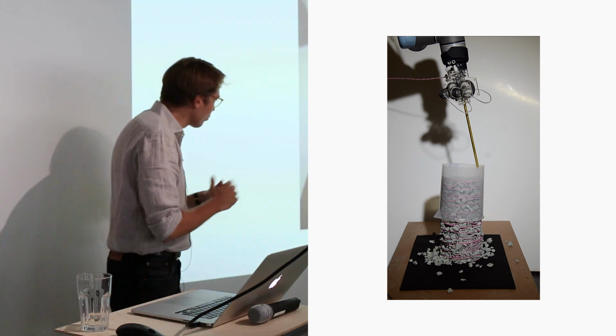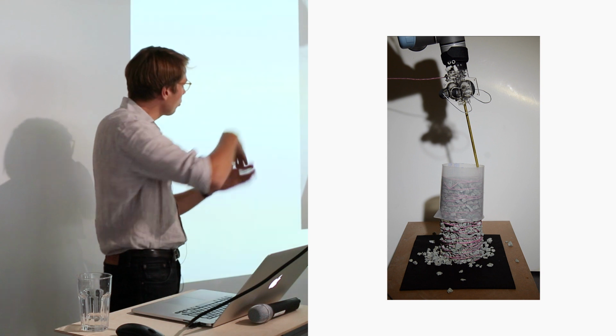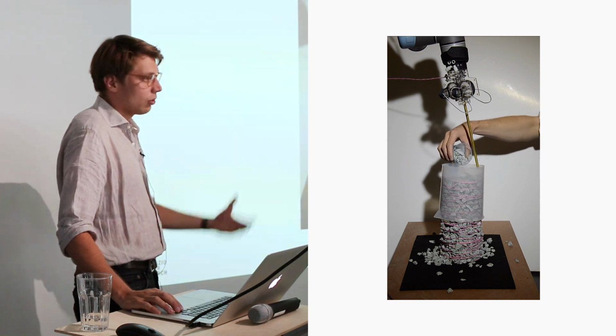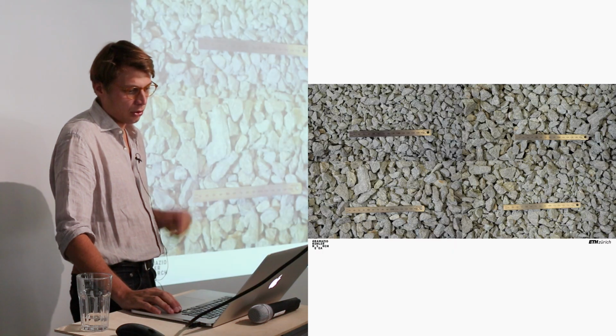This mold we're using had slightly angled walls, and we were moving it manually upwards, and then the robot was just placing the string inside. And this was kind of a steady process. It almost always worked, and we could repeat the experiments.